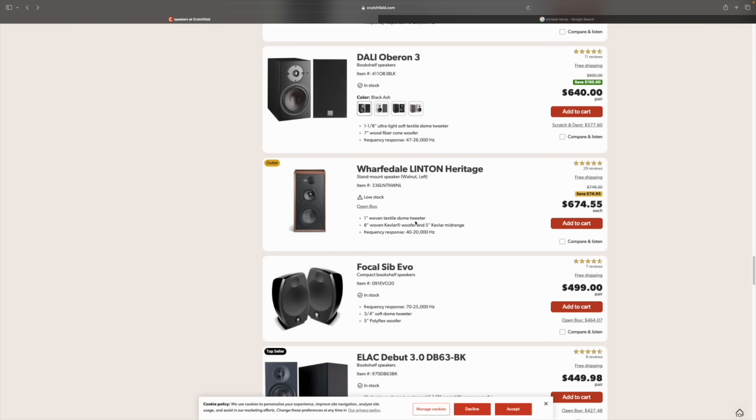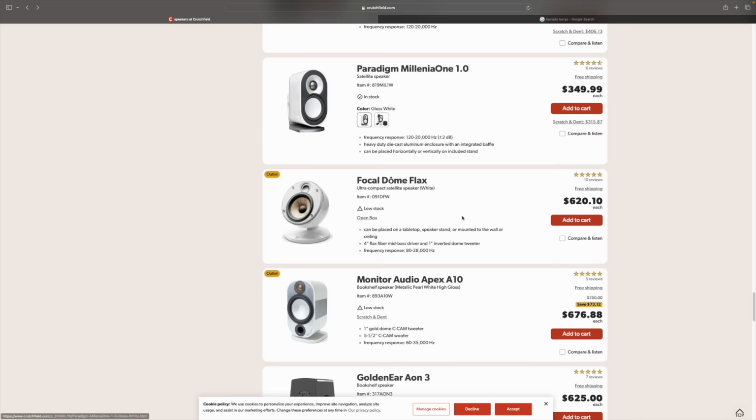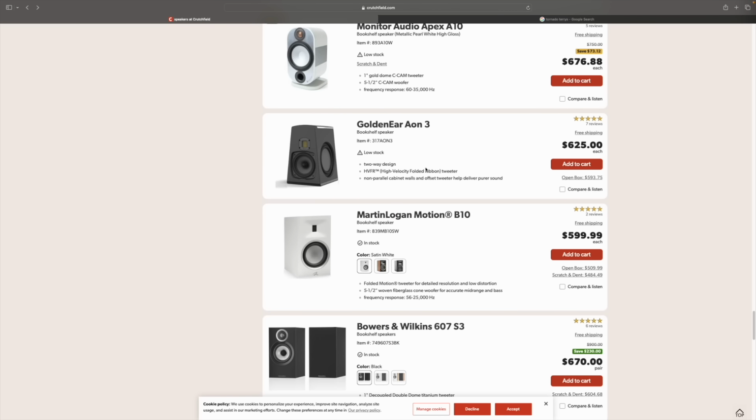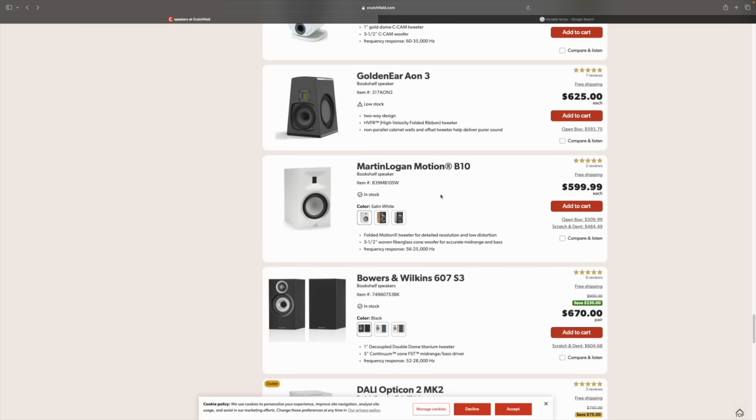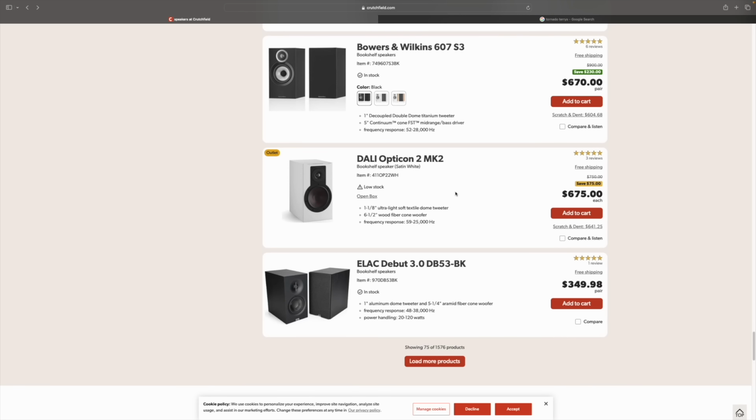speakers. ELAC Debut 3s, not on sale. Golden Ear. All right, those are per piece. Martin Logan's, nope. Bowers & Wilkins, that's over our price range. Opticon 2, oh, $675 each. Then we get into some tower speakers here.